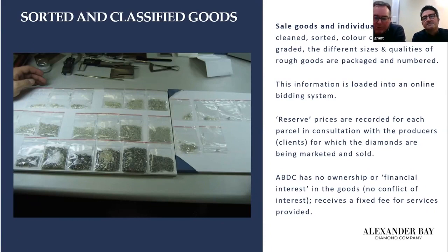So there's no point in taking 1,065 pointers and putting them in individual parcels. You're going to put them all together. And so it's basically just keeping track of each individual mine's production. We have quite a few. We have on our books at the moment probably around about 30 producers.